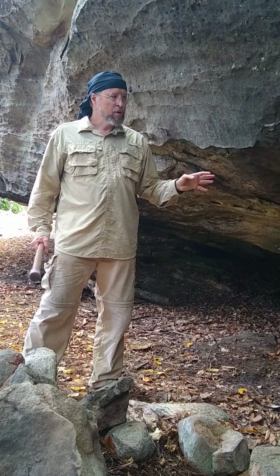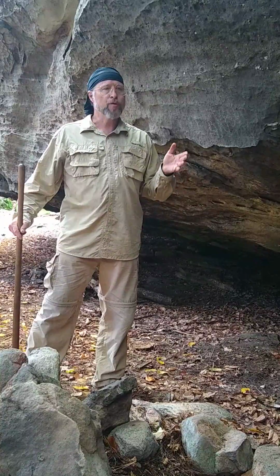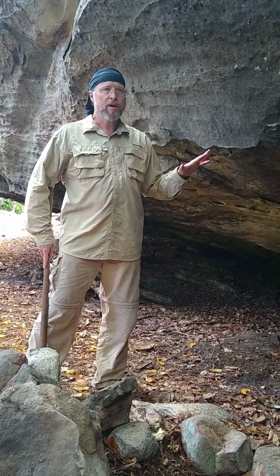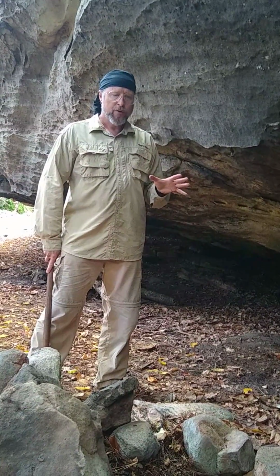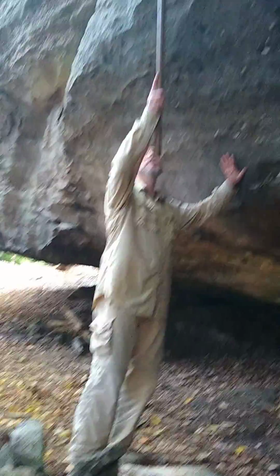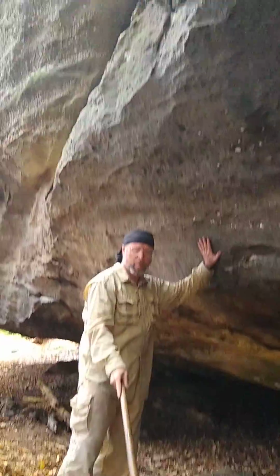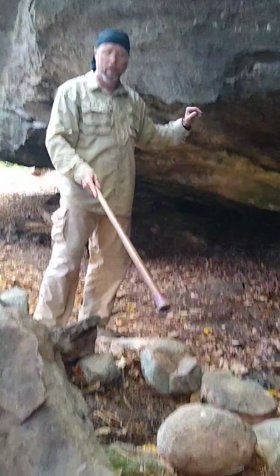So what you need to do is take a page out of the journals from the early Native Americans who used these shelters for the last thousands of years. The archaeological record is pretty clear. In most of the rock shelters that have been excavated, the hearths are always under the drip line. Now, in this particular shelter, the drip line is right around here. And you can see that this hearth, which I didn't build, it was actually already here, is right under the drip line, which is perfect, okay?